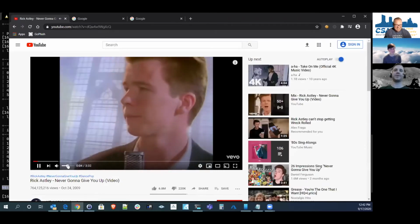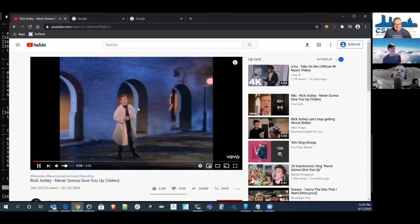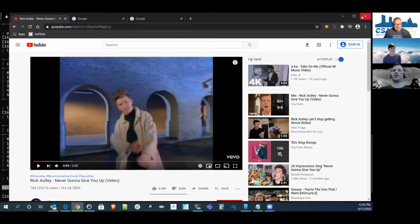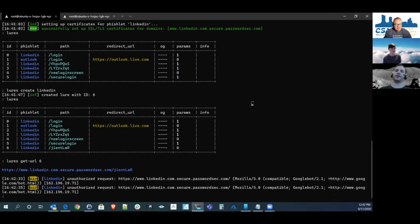So we get rickrolled. That's the default behavior out of the box. So right now, if you see any security researchers that come up as unauthorized requests on here, you know that's an actual person or bot being redirected to Rick Astley. It's never going to give you up.